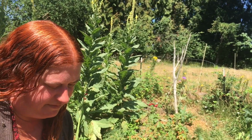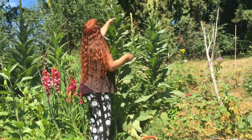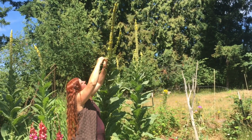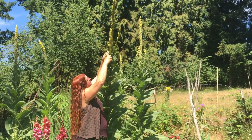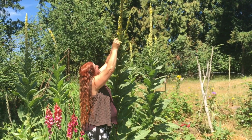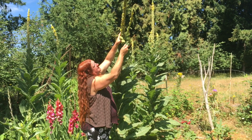Now, some of the other uses, people used to smoke this as a substitute for tobacco, and it's been used in Native American smoking mixes. Another use is for the flower. The flower is a really excellent little flower, a very delightful scent. And people make a flower oil with this, and this flower oil is used to treat inflammation, especially known for earaches. Garlic mullein oil, if you've heard about that before.